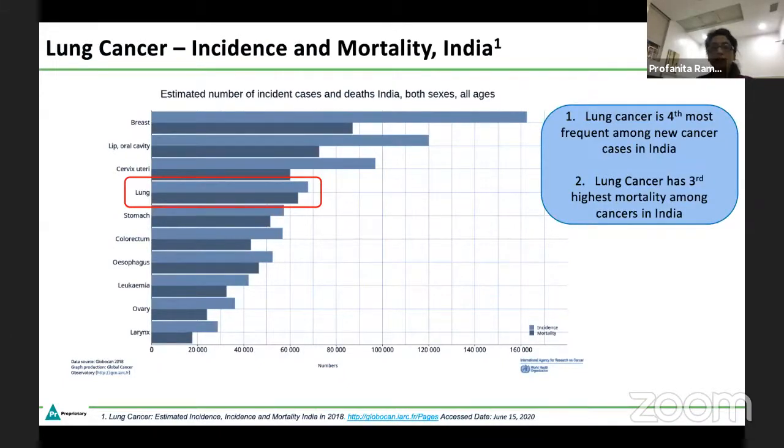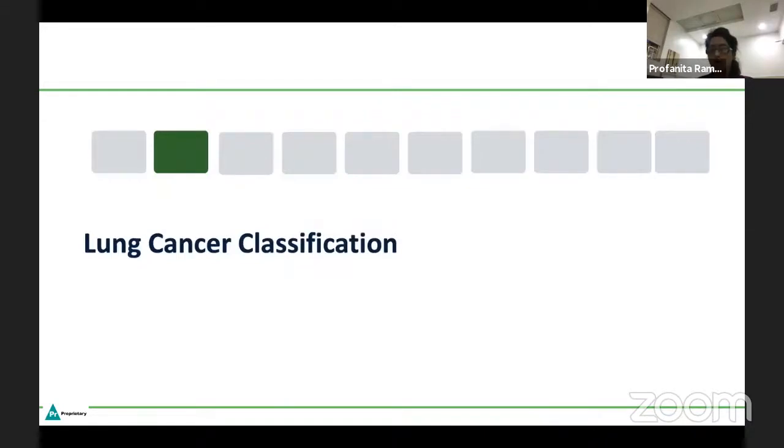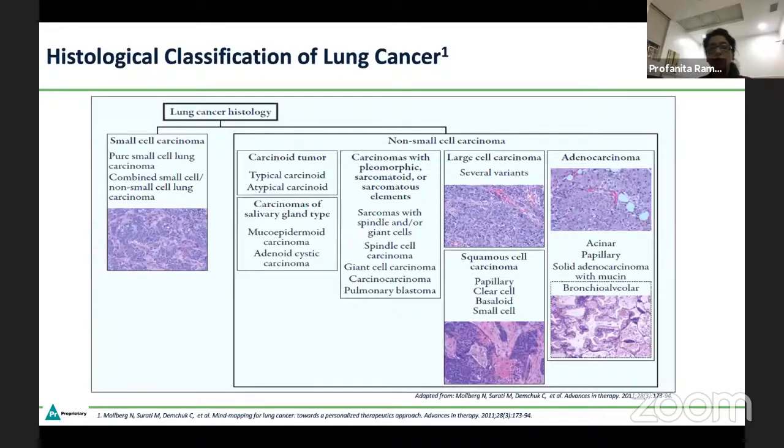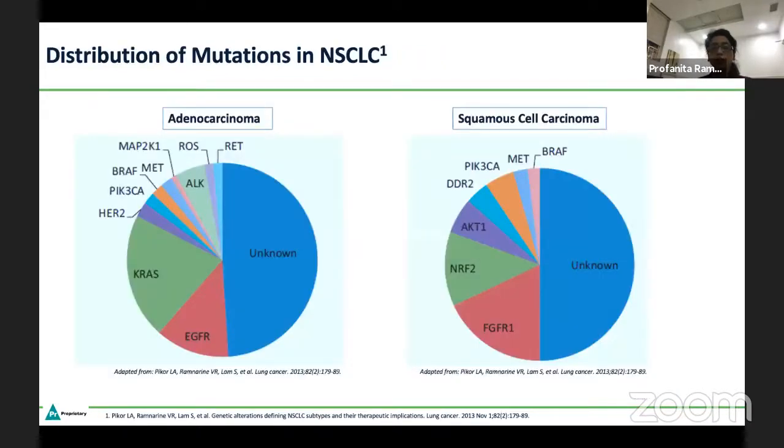But in science, we have progressed hugely, and we are able to give a lot of life to many people and progress their lives. Today, we are going to restrict ourselves to non-small cell lung cancer. And if you see the latest classification of lung cancer, it has the large cell variety, the squamous cell variety, the adenosquamous carcinoma, the bronchoalveolar, and the pleomorphic, which has the sarcomatoid component.